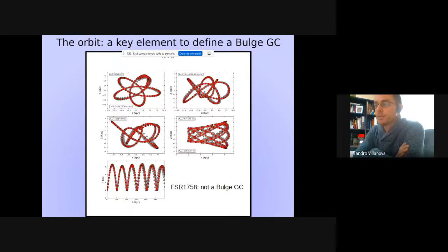For example, FSR 1758 is not a bulge cluster, in spite of the fact that today it is close to the bulge, because its orbit lies outside the bulge. It goes from a distance of 2 kiloparsecs from the galactic center to a distance of 8 kiloparsecs. So we could calculate its orbit and determine that it is not a bulge cluster.